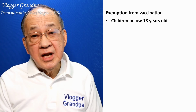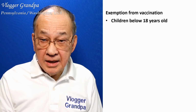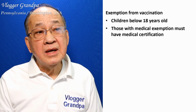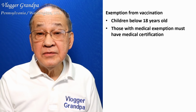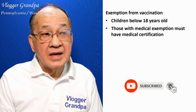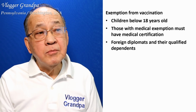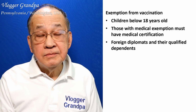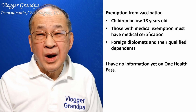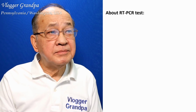Now, exemption from vaccination. Children below 18 years old are exempt from the vaccination requirement. Those with medical exemption must have medical certification. So, for example, if you have an allergy and you really cannot take the vaccine, you have to have medical certification. Foreign diplomats and their qualified dependents are also exempt. I have no information yet on the One Health Pass. I don't know if anything is being done about that.